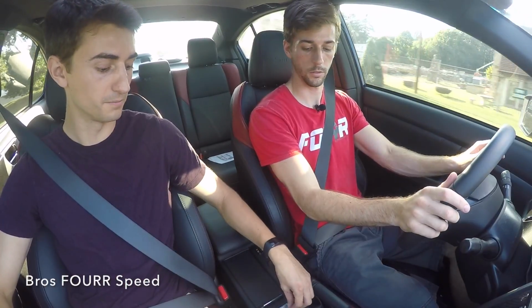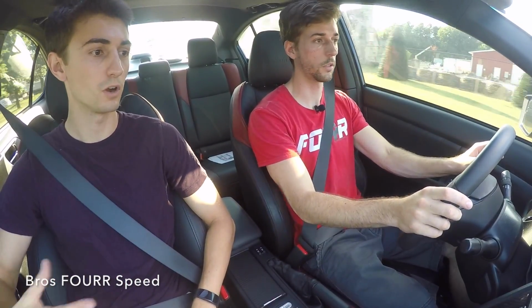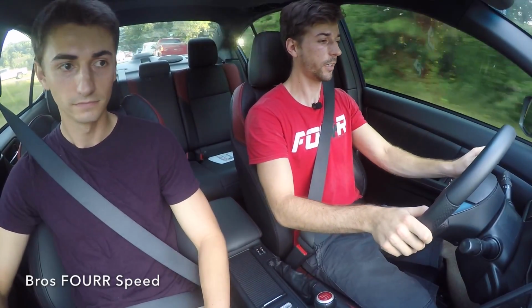This button over here is your differential control. Right now it's very rear-wheel drive. Going up is more all-wheel drive. Gotcha. I kind of like it more biased towards rear-wheel drive, because with all-wheel drive you feel some input in the steering. Okay. All right, so let's start out with a quick acceleration. You're just getting used to the clutch there a little bit.